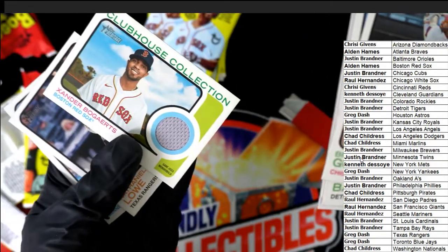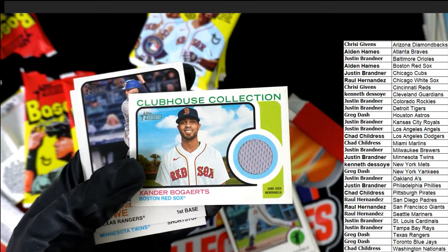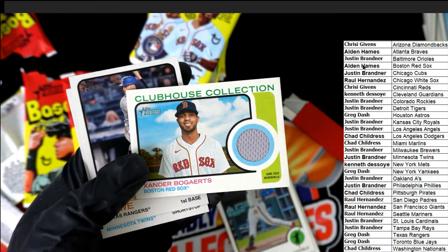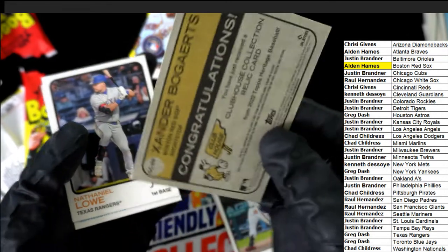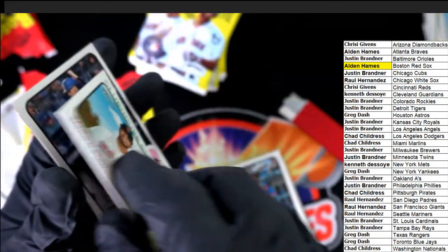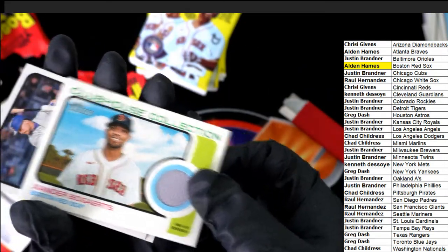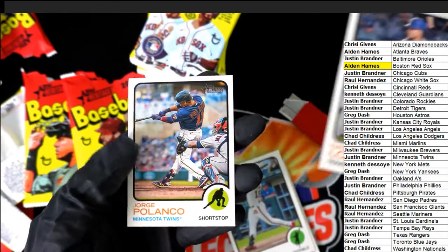There we go. Red Sox hit in the box break for Alden. Congratulations. Nice relic type hit. Clubhouse collection. Hope. Hope.